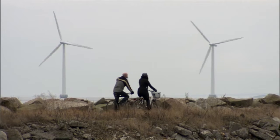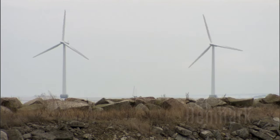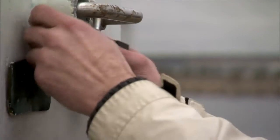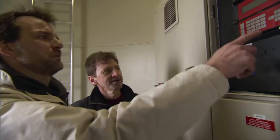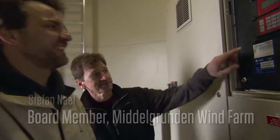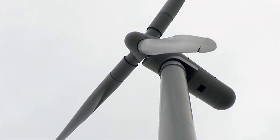For 40 years, Denmark has led the world in wind, which now makes up 20% of their electricity. Welcome to turbine number 4. Come on in. So what I'm going to do now is press the stop button. You can have the responsibility. Absolutely. Stopping the turbine. Oh, I can hear it. It just grinds down very quickly. Yeah, just a few seconds.